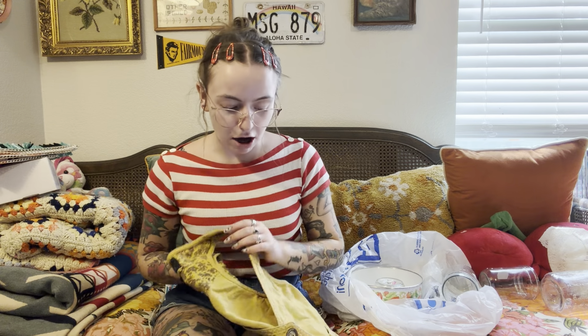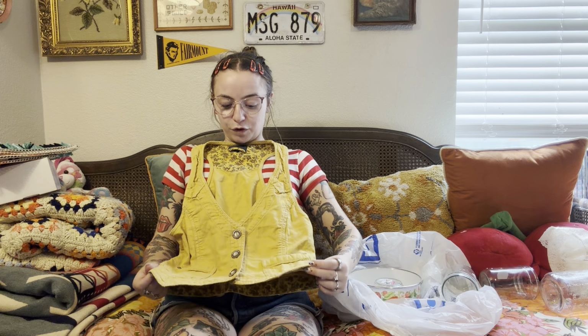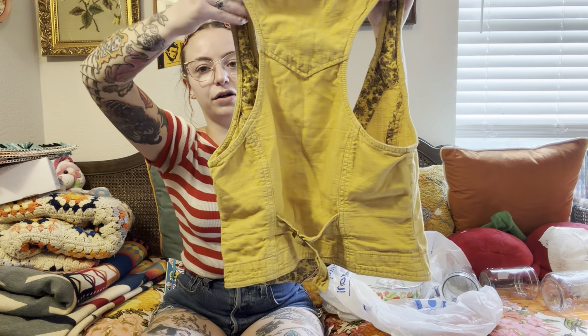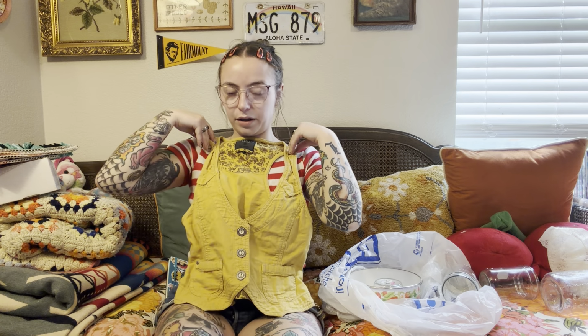Next, this is not crazy vintage. It's really not vintage at all. It's like 2010s. But I just think it's really cute for the summer, and I could not pass it up. I don't know, I just love a good vest. If I wore yellow more, I would probably keep that.